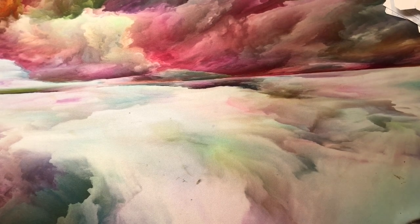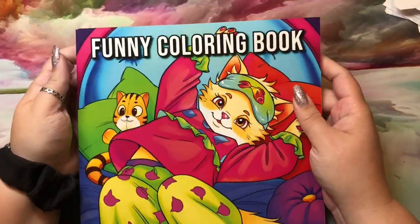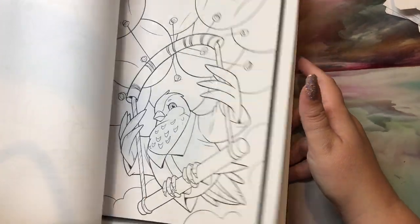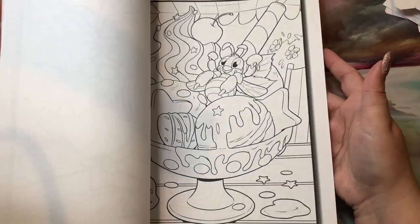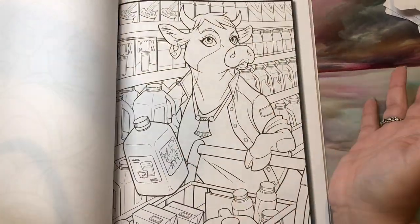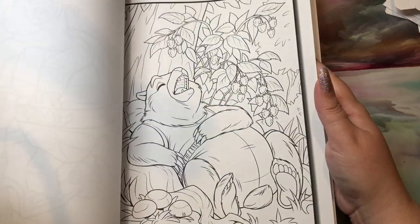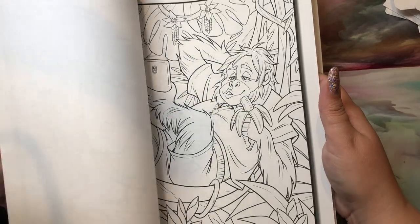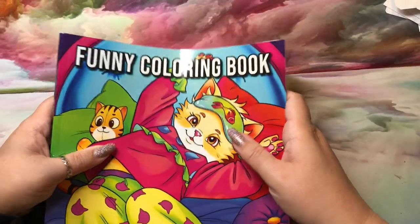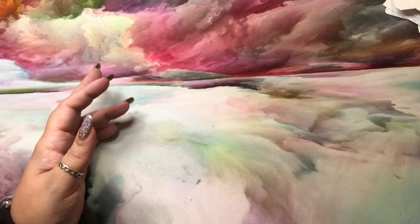Then I have two Jade Summer books that are also apparently uncolored. I have Lazy Animals, which I think is so funny. Oh, there's a second copy. All right. And I just can't wait to color in here. Look, it's a cow buying milk. I think this is so funny. So I need to work in here ASAP. I was hoping that this book would eventually come out in grayscale, but it did not. So I was gifted this, and that's awesome.